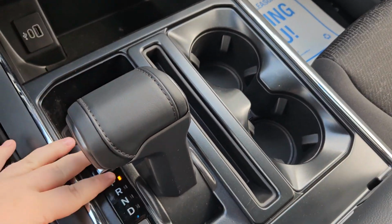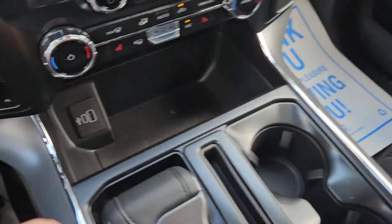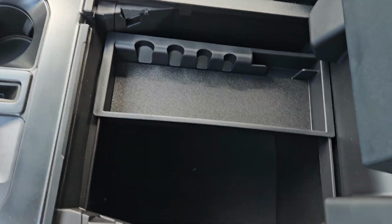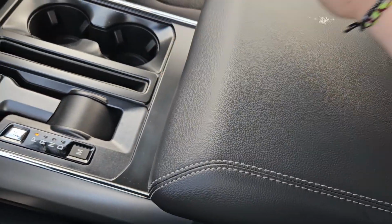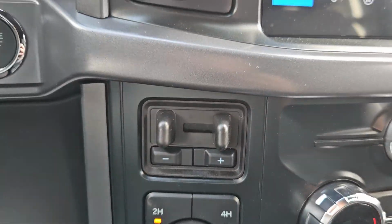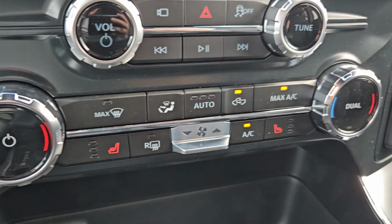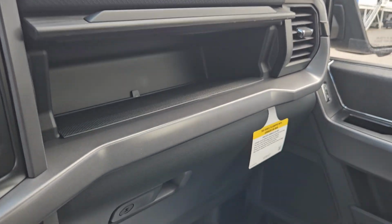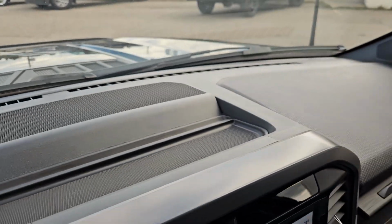To my right, we have our gear select that is collapsible storage, cup holders, more storage there with outlets. We do get plenty of storage underneath of your center console. We have our drive modes, we're locking in, 4-wheel drive, trailer brake, pro trailer assist, heated front seats with dual climate, 12 volt and 120, storage above and below, and storage above your infotainment system.